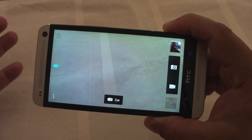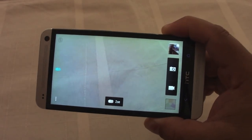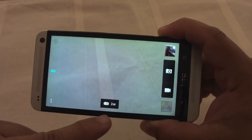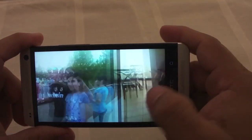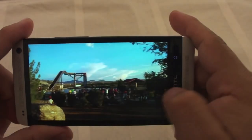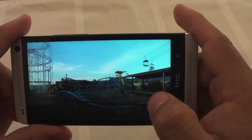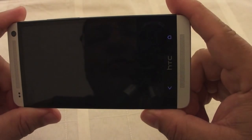And if you go to zoos, and all those pictures where the background is moving, Zoe is the best way to take pictures, because after you take a picture with Zoe, you can easily go back to the picture which was created as a Zoe and take the perfect snapshot. Like for example, this right here was taken with Zoe.